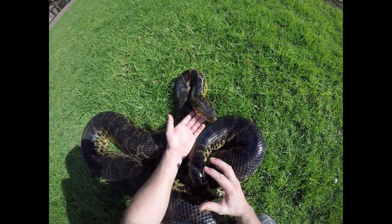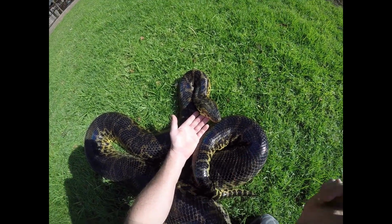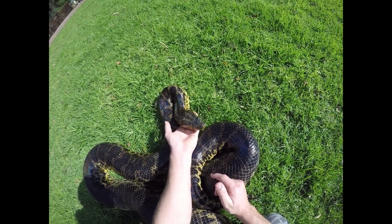It doesn't like to be touched near the face. It's the most vulnerable part of a snake. If another animal is coming to eat it, they go straight for the head to kill the animal. So that's why snakes do not like being touched on the head.